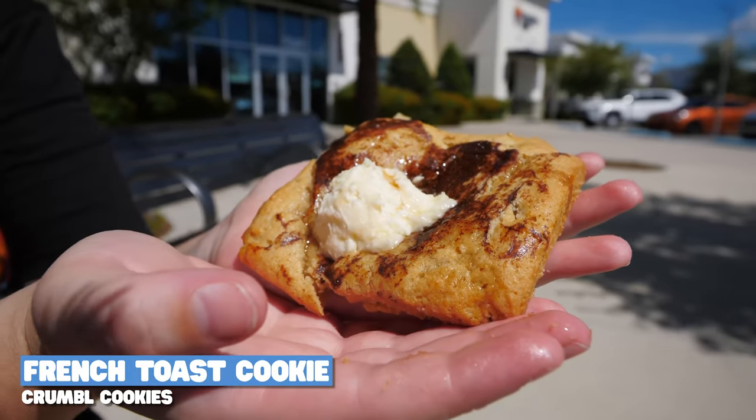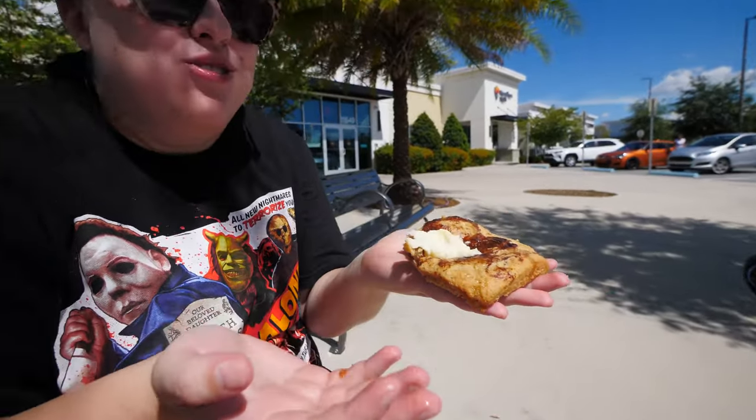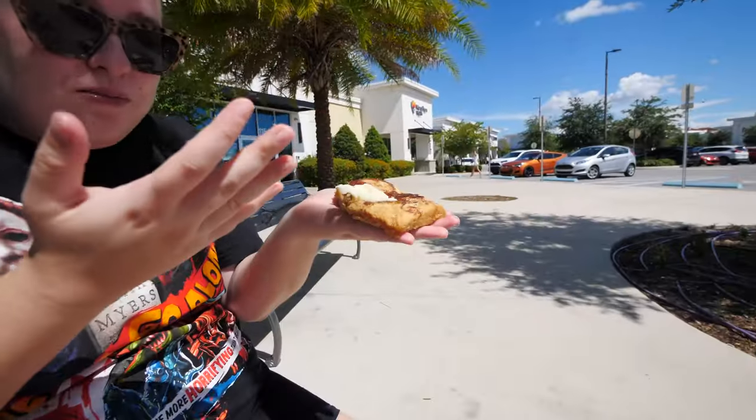Next, we had the French toast cookie. Go for it. It's amazing. Oh my god. This is really good. But you need a fork and a knife for this one. Yes. 100%. This is going to be the most awkward shot, but... Oh my god. Isn't that amazing? If you're a fan of French toast, this French toast one is definitely 100% the way to go. Very messy.